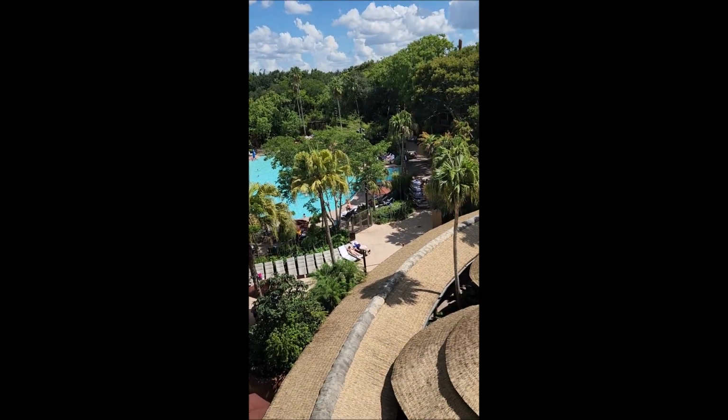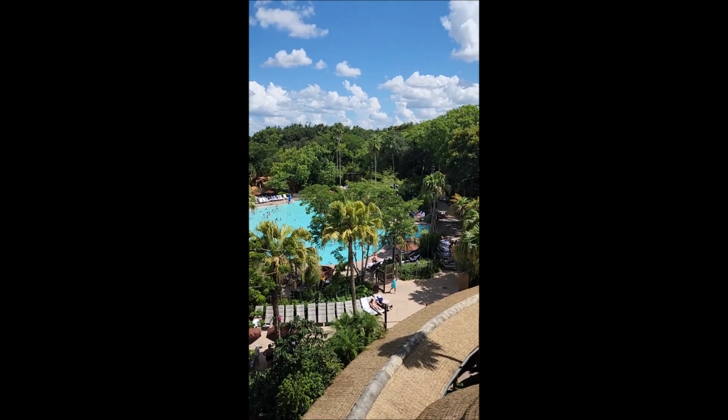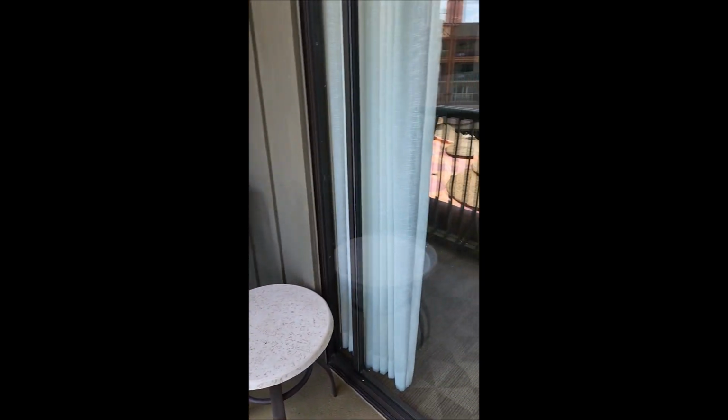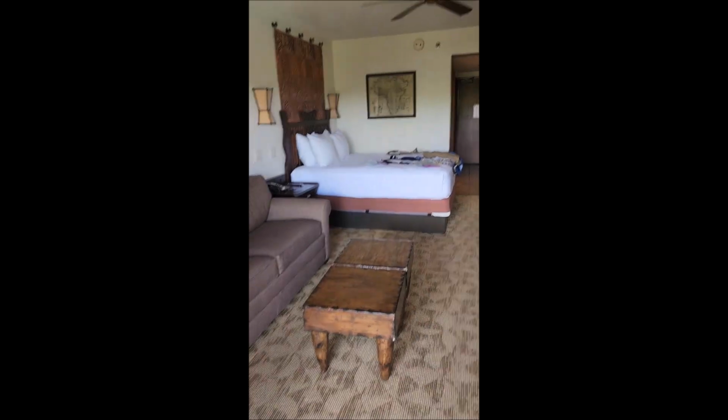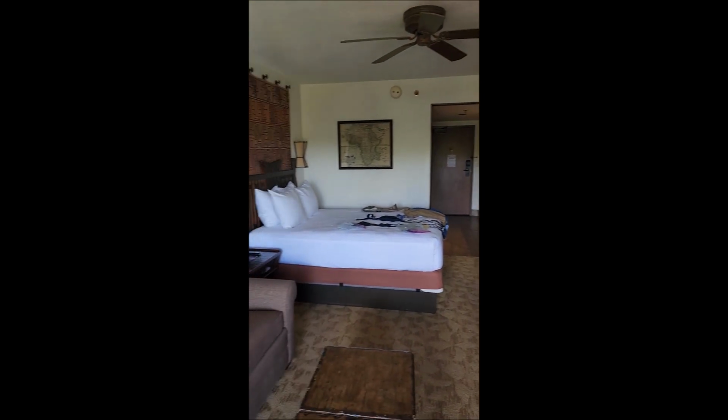So it's really quite beautiful, and I'm gonna go swimming later. I actually brought my trunks, and then we've got a really nice patio. It's about at least 10 or 12 feet. Anyway, so that's it. This is a Disney Vacation Club villa, and very nice.